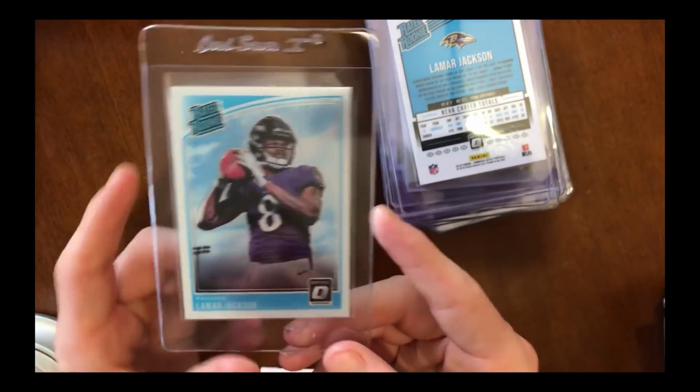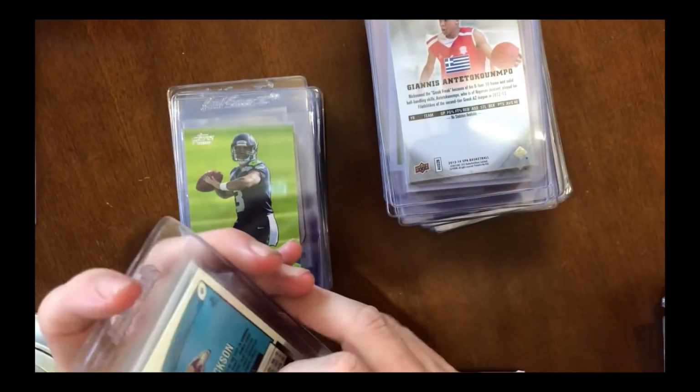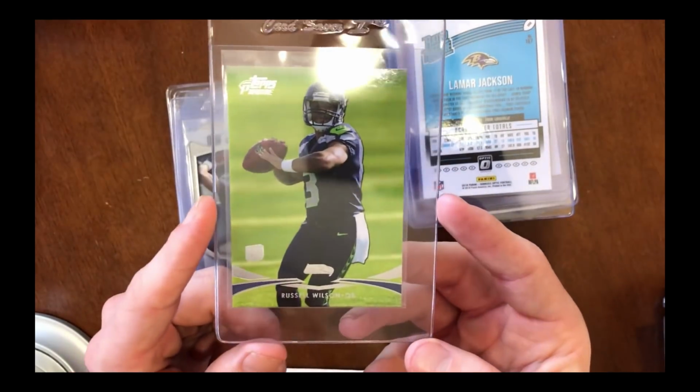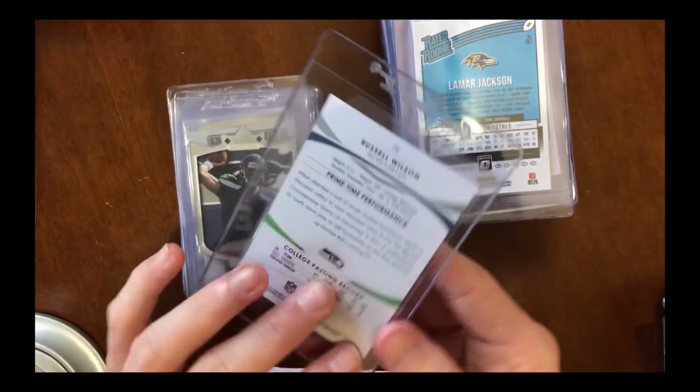Just crazy what is going on with the market. $700 PSA 10s. So it's like, okay, if I get a 10 on one of these, it's worth it just to send it in and figure out what happens. I mean, the market is just going nuts right now. People cannot get enough, like football, basketball, baseball. I guess hockey is the only thing that's kind of slowing down.